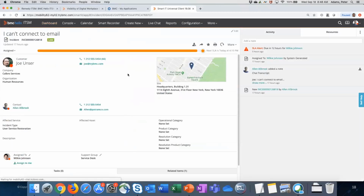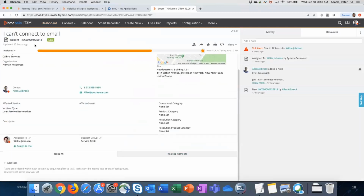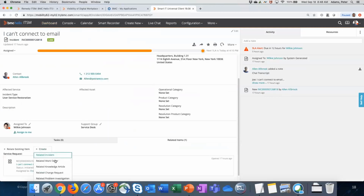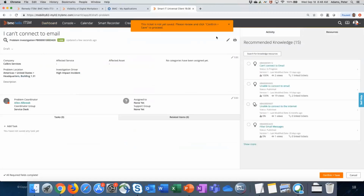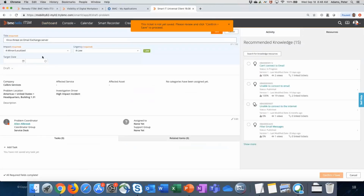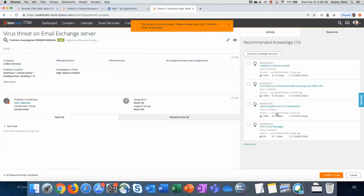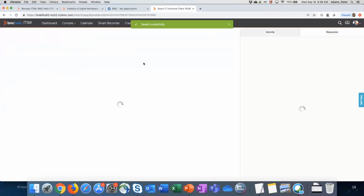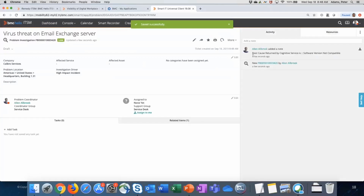For problem management, let's say you're on an incident, you had some issue with email, and it turns out there's an issue with the email server itself, and you want to create a new problem investigation here. I changed the title a little bit, and you confirm and save it. Then the machine learning service goes out and adds a corresponding root cause, and you can see it came in automatically. You don't have to do anything.